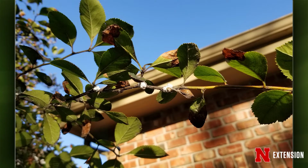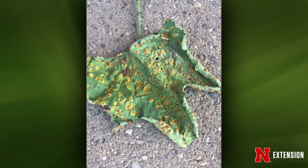And you have one more picture, from a Bruning, Nebraska viewer, and this is what our hollyhocks have. One looks like more rust on the hollyhock as well. Again, we have these nice orange pustules that are raised. I'm going to bet if you would rub your finger along those leaves, your finger would turn orange as well.